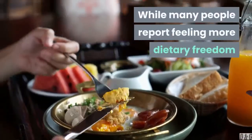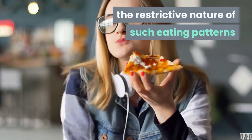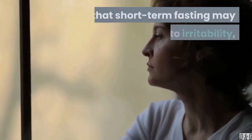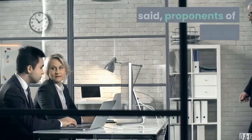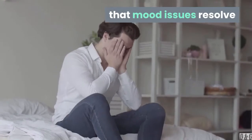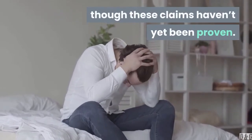Psychological impact of restrictive eating. While many people report feeling more dietary freedom when using fasting as a weight loss aid, the restrictive nature of such eating patterns could have a negative psychological impact. Some research indicates that short-term fasting may lead to irritability, volatile moods, and reduced libido. That said, proponents of intermittent fasting often say that mood issues resolve after you have become accustomed to your fasting routine, though these claims haven't yet been proven.